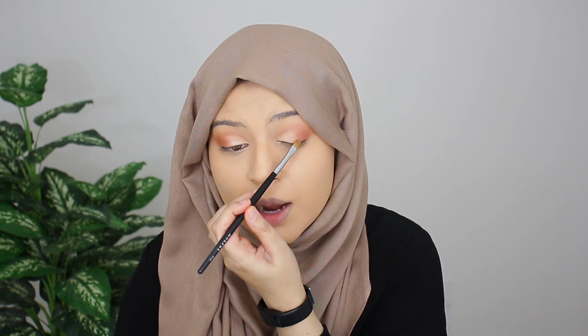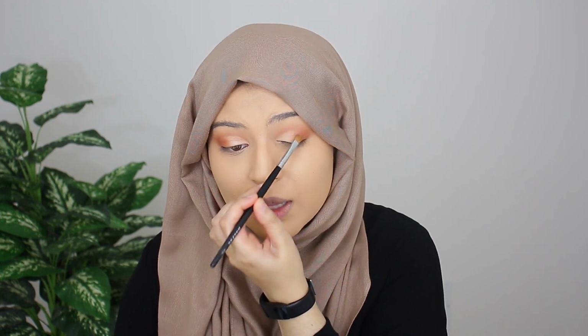So I'm just gonna take a little bit of the cream, and then I'll also go back in with a little bit of that like warmer brown shade that I applied in the outer corner, and also use that and just keep blending that area out to make sure that there's no harsh transition, that it's nice and diffused.